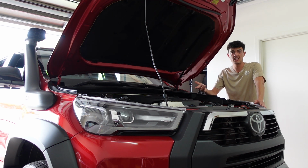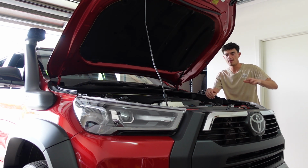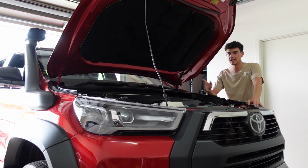Transmission is a 6-speed. I like it. It hunts a little bit and it's a little bit jerky, more jerky than the Prado 150 was for sure, but it's fine. It does the job. I always feel like it's in the right gear, and if it isn't, I just whack it over to the manual mode and just do what I need to do. It's not a particularly difficult thing.